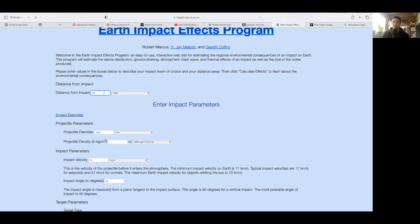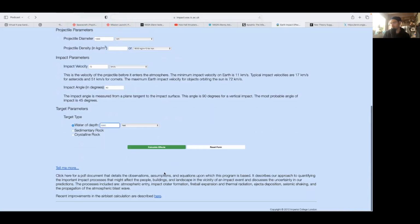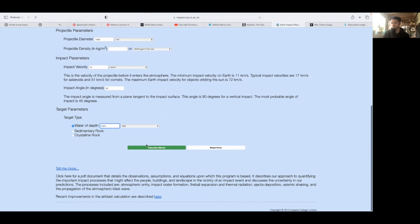But we're going to be a little bit further away. We're going to be 1,000 miles away from this. All right, so we should be safe, right? This is hitting in 5,000 feet of water. Actually, I should do 10,000. Middle of the ocean. Deepest point of Earth. It's not hitting land. Let's test it out.